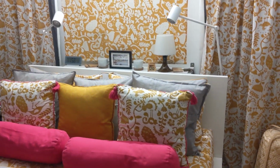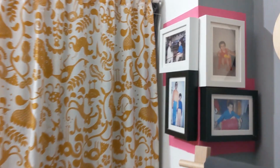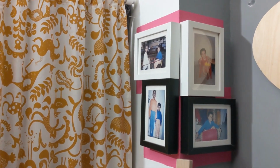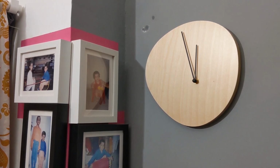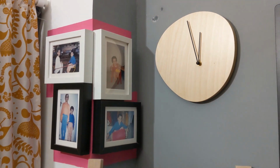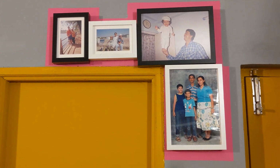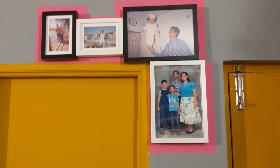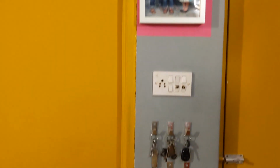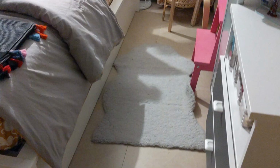So basically the color scheme of this room is white and grey and yellow, with a tinge of pink here and there. As you can see in the corner, used as a border for this, are picture frames holding our family memories. And next to it you can see a beautiful wooden clock made of birch. So it's kept at an ideal place so that we can see the time while we are lying down from the bed. And here too you can see the pink outline for these picture frames, some more picture frames for the photographs in the Ribba frames, and below that you can see the hooks for the keychains, an ideal way of using the wall space.